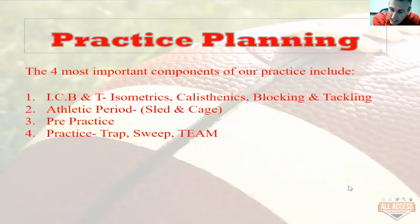Athletic period, we're going to do sled and cage. We do it from fall camp week 1 all the way through the end of the season until we're done. We're going to hit the 5-man sled. We're going to hit the cage. We're going to make sure that we're doing things that keep us physical.